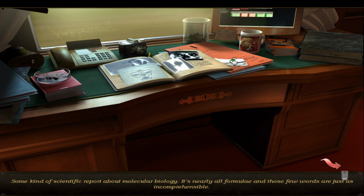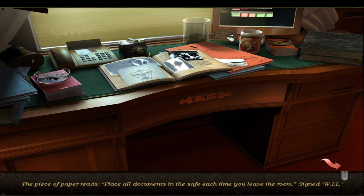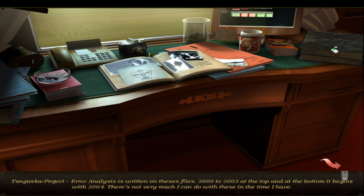Some kind of scientific report about molecular biology. It's nearly all formulae, and those few words are just as incomprehensible. The piece of paper reads, "Place all documents in the safe each time you leave the room. Signed, W.I.L." Will I am. Tunguska Project. Error analysis is written on these files. 2000 to 2003 at the top, and at the bottom it begins with 2004. There's not very much I can do with these in the time I have.